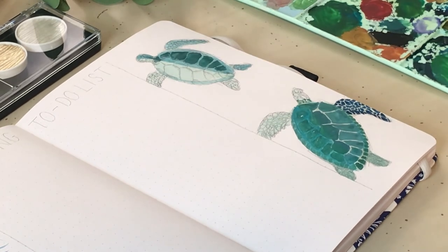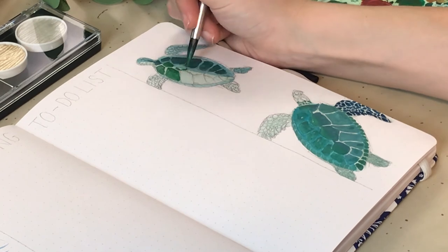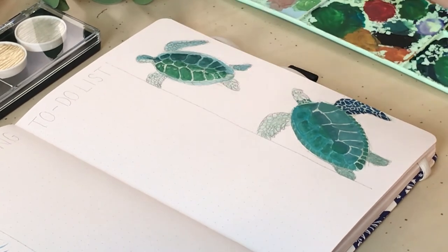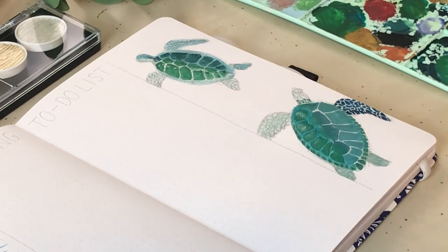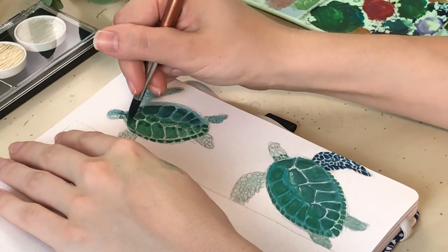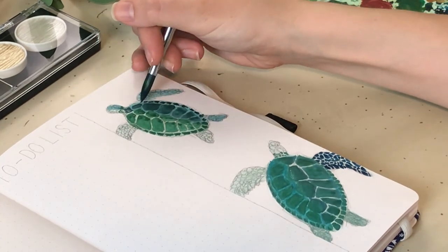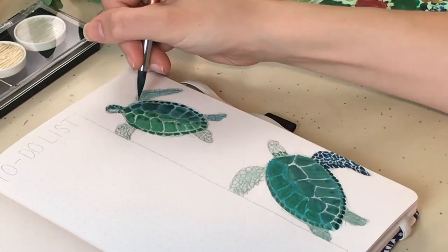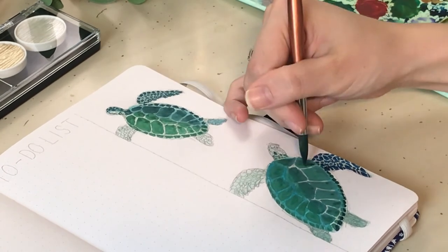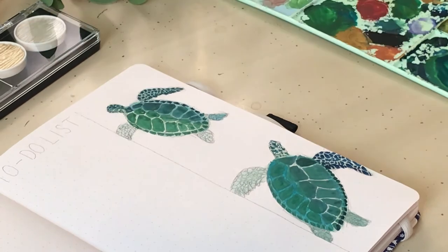I plan to use this page as a general running to-do list since I'm still not quite back to needing full weekly spreads. I will be creating more sea creature paintings to help fill out some of the pages a bit more, and I plan to share those on Instagram when they're up and ready. So again, if you want to see those future paintings, be sure to stop by Instagram.